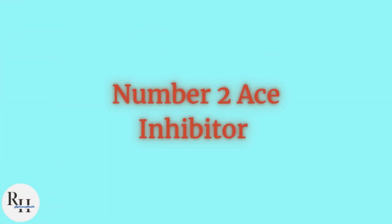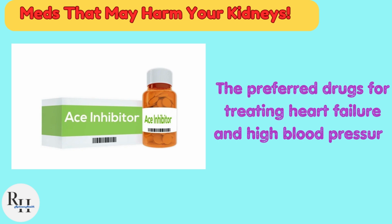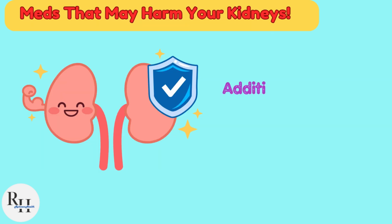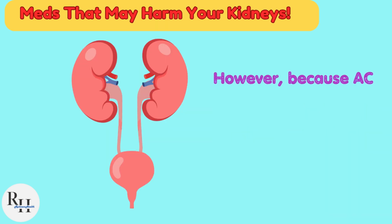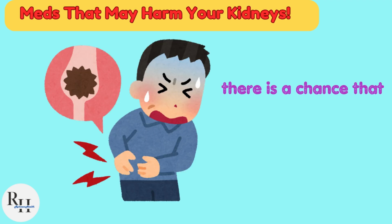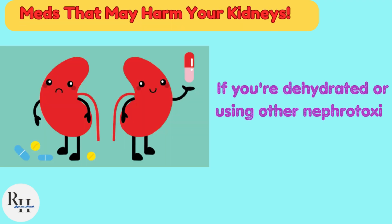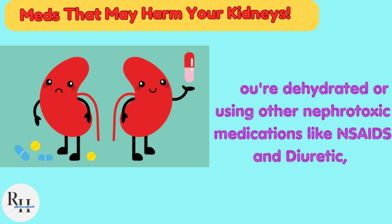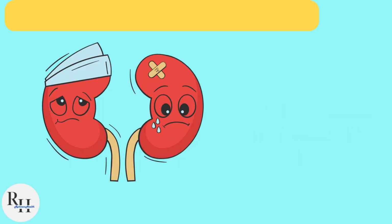Number 2. ACE inhibitors. The preferred drugs for treating heart failure and high blood pressure are ACE inhibitors. Additionally, they can shield the kidneys in certain circumstances. However, because ACE inhibitors are eliminated from the body by the kidneys, there is a chance that they could harm the kidneys. If you're dehydrated or using other nephrotoxic medications like NSAIDs and diuretics, you're more likely to have kidney issues linked to an ACE inhibitor.